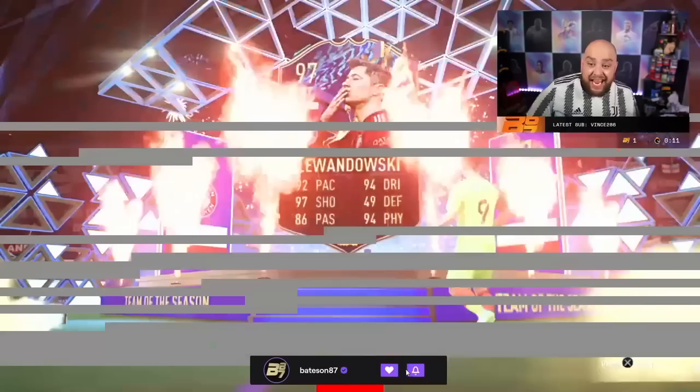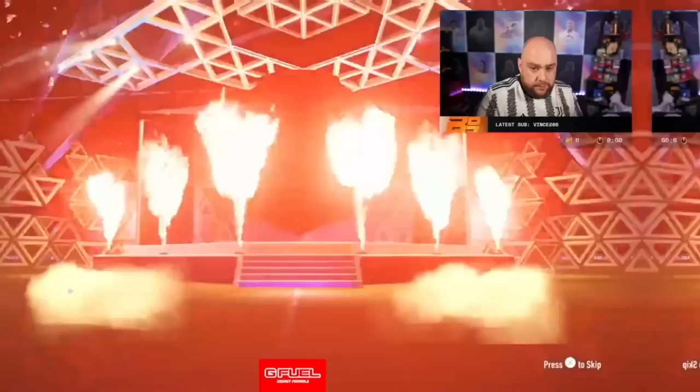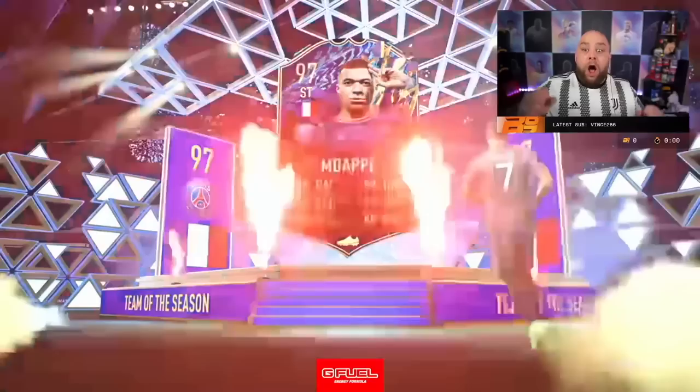Lewandowski and Virgil van Dijk. And guys, if he'd have taken Gravenberch, that would have been a Bayern link, even though it's not on the game. Lewandowski, 97 rated from the pack. Come on here, give us something good. French straw. Oh! Come on!